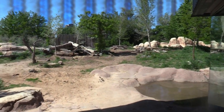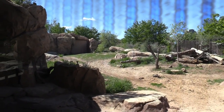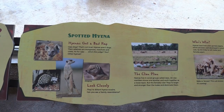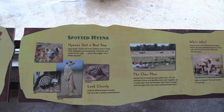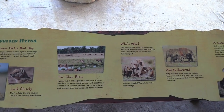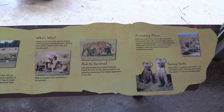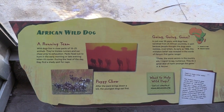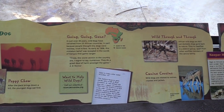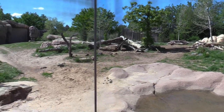This is another habitat. Trying to see if I see any animal in here. More information on the spotted hyena. An African wild dog. All right, so this area is right at the front. I will check back later.